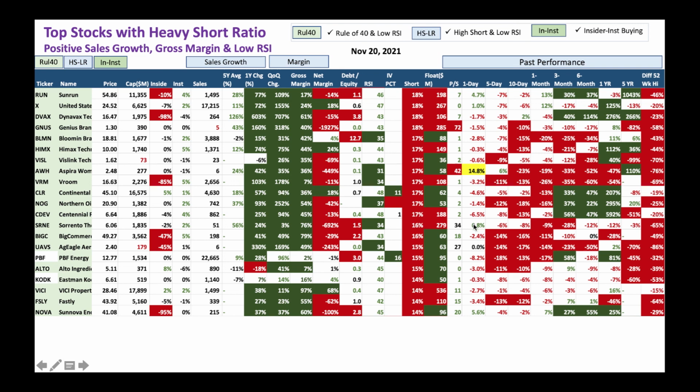And as you scan through here, we got Sorrento trying to make a move here. That's a good one to buy. And we got here one more, UAVS, trying to make a move here. And we got Sonova, again, energy play here, which is solar. It's also trying to make a move. You could buy that one too.